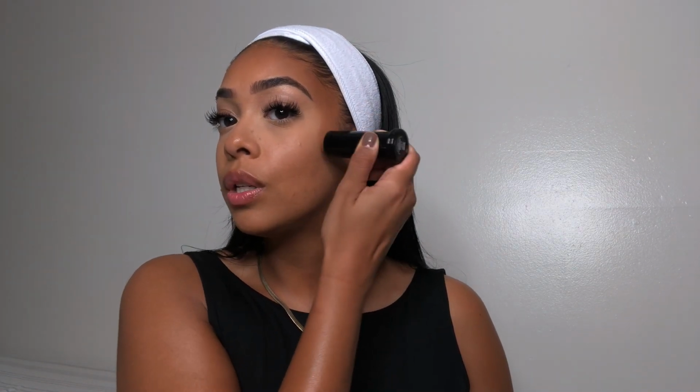So I just put it right here. Everybody has these indents, so I just put it right above, and we're gonna clean it up a little later. I like a little cute button nose, so y'all see what I do. Right above, so not on the bottom, right above, or right here. You're gonna look like a little deer, a cute deer. We're gonna blend now.